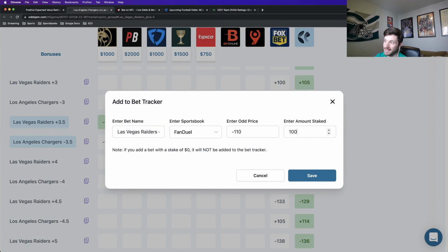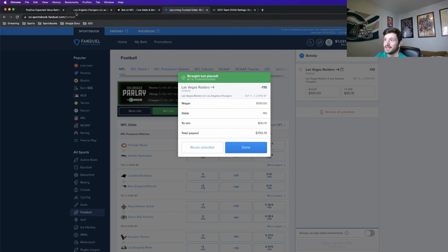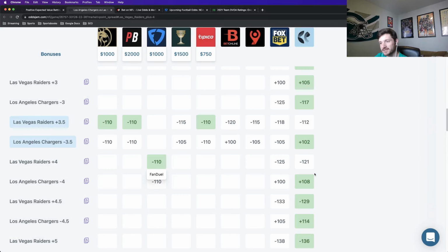So I'm going to go ahead. I already locked it in, as you saw here. Now let me just add this one to my bet tracker. So that is bet number 1, Raiders, +4 at FanDuel.